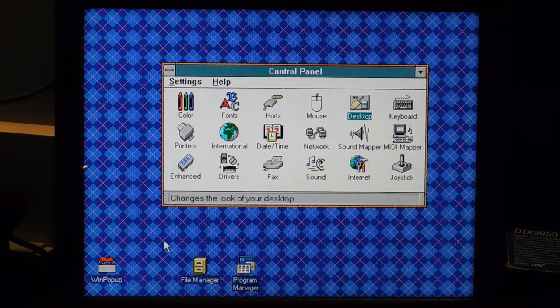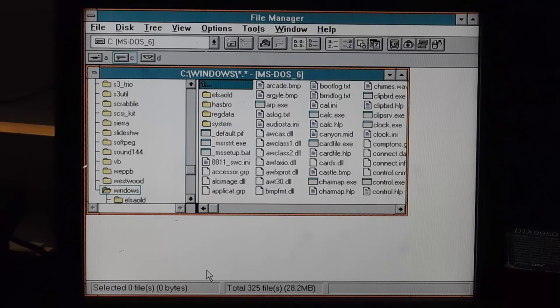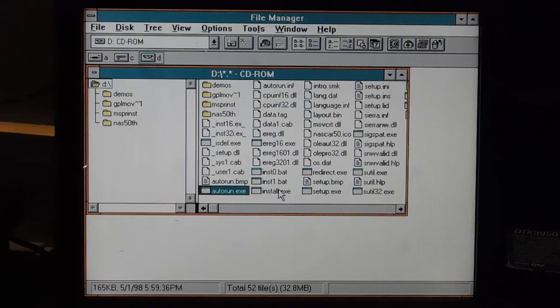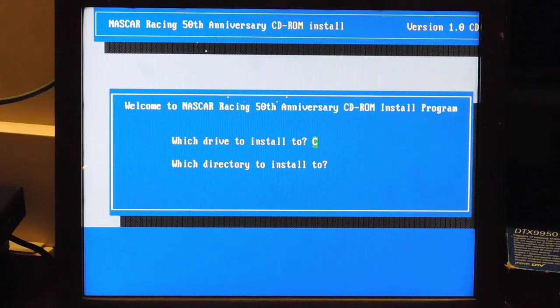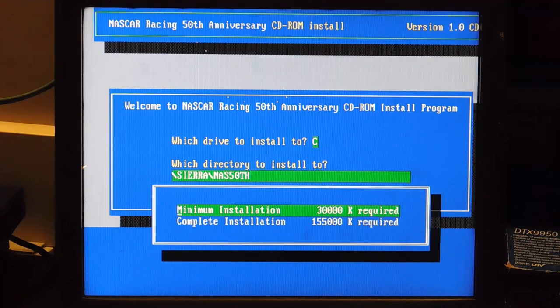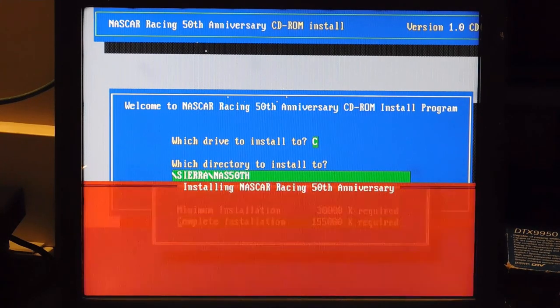I think I've only got one other game that I intend to show here. And that would be NASCAR Racing 2. There's the goldenish CD. Try the install. Okay. Sounds good to me. Complete, of course.